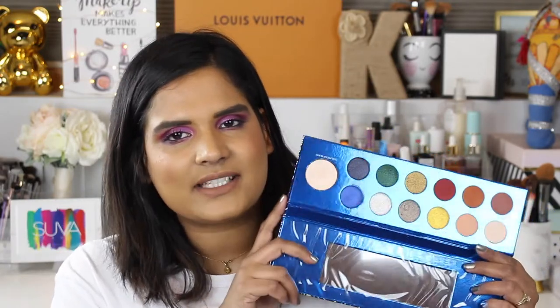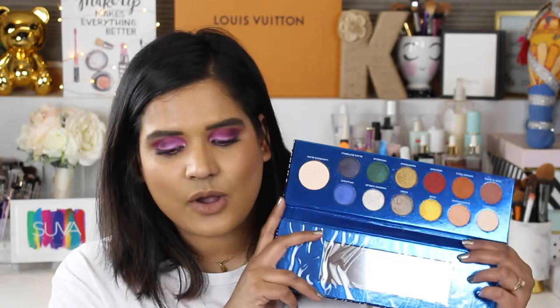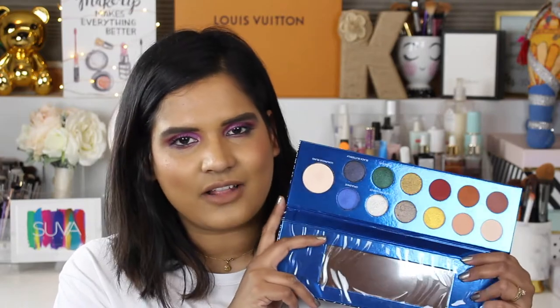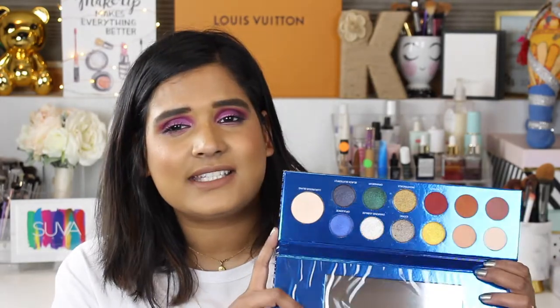But if you were gonna buy this palette, it would cost you $56, and their shipping is flat rate, so it's $5.95, so a whopping total of $61.95, which is quite a chunk for a palette like this, especially because it is an indie brand. You can't walk into Sephora and swatch it, so you really have to rely on the kindness of others to tell you about this product and be honest about it.